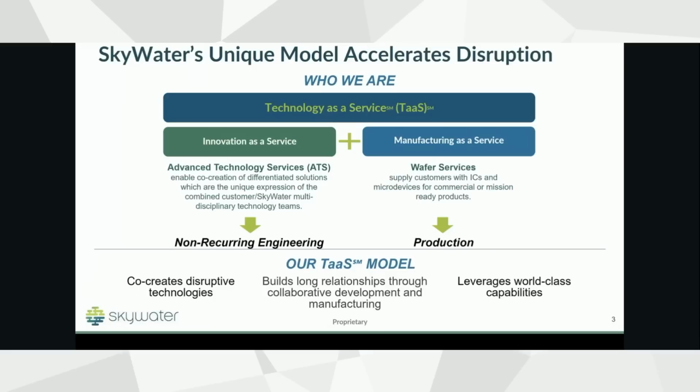So it is that third party fab, but think of it as like a startup fab for other startups. And they talk a lot about this technology as a service platform that they use where they help those customers with the chip design and more specifically with the manufacturing process needed for those novel chip designs.